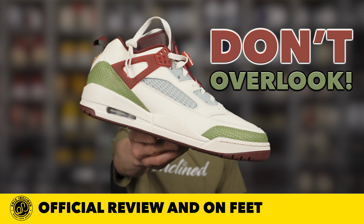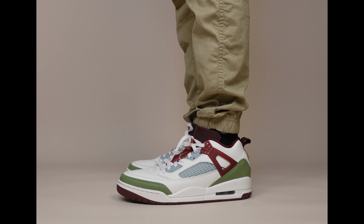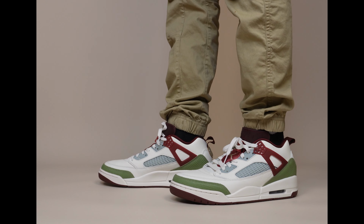And number 1, this may be a surprise to a lot of people, but it is the Spizike Low Year of the Dragon. Hybrid shoes and mashups are generally not very popular. It is kind of like the ugly stepchild for Jordan brand shoes, or for me, the child that didn't become a doctor. So it's not too surprising that this shoe is underrated, overlooked, didn't really get talked about after this colorway was released. A bunch of other colorways did come after that, which I think some people liked, some people didn't. But this colorway and this shoe specifically, definitely my favorite out of all of them that dropped in 2024.